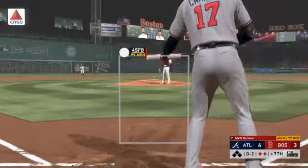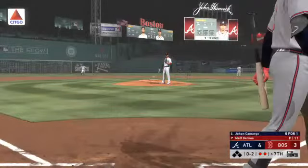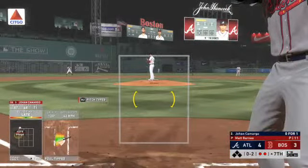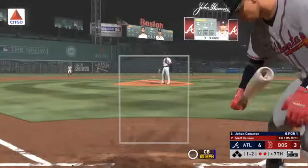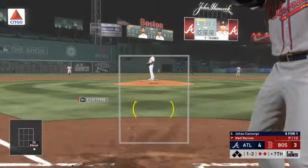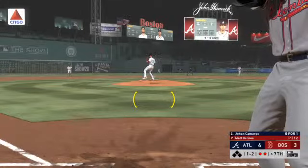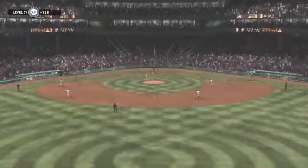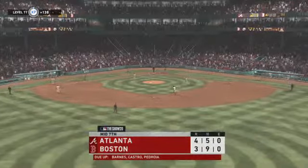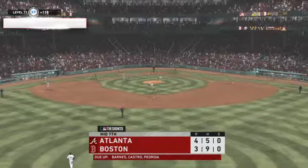Fouled off. Tried to work it back to that low inside corner, but it misses. 1-2. I don't know if that was a great take or, and we'll have to leave it there, as this is strike 3, and that will retire the side.